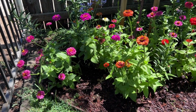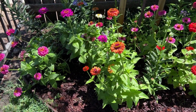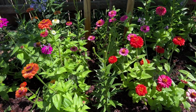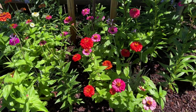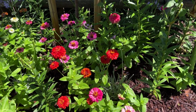And what would be summer without zinnias? I grew these all from seed, and I couldn't be happier. Every morning I wake up, I come out here and look at all these beautiful colors. It makes me so happy. One of the reasons why I love summer so much.